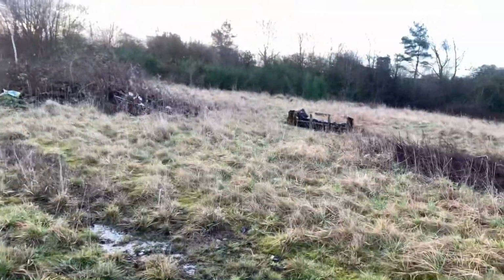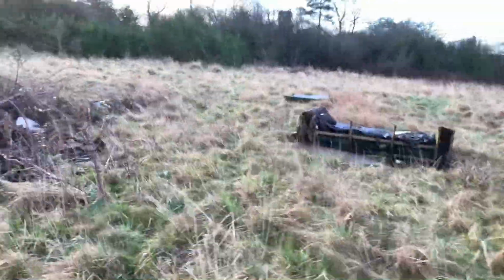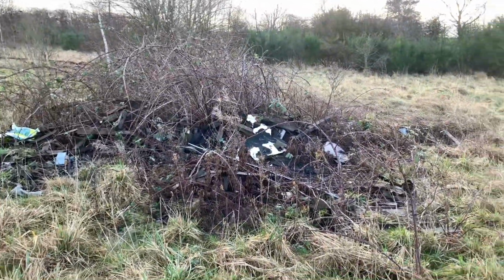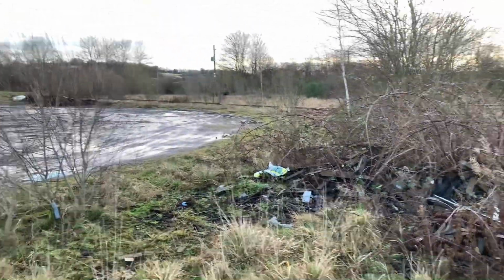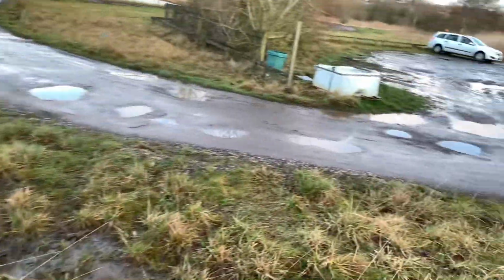A couple of bins on site anyway, for chucking your rubbish when you go. There's all this stuff over here. Not really sure what's going off with this land, I don't know if it's part of the actual fishery or not, but it looks like a bonfire that's gone wrong right next to the car park there. Look, it's all burnt wood and what have you. So we'll go for a walk round anyway.